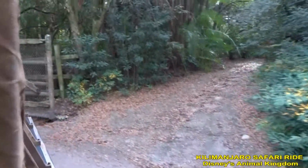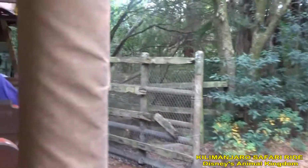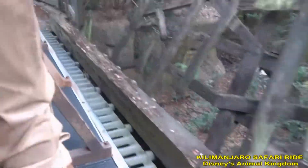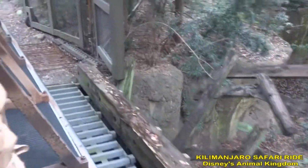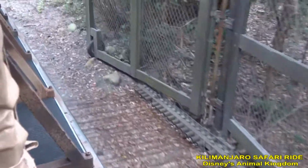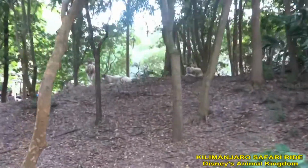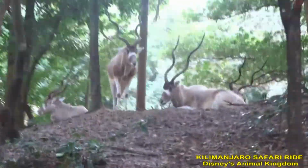Alright, over this bridge here, we'll be entering a newer expansion of the resort. I do see some animals. Take a look here. Right up on this hill on the left, these white antelope with the beautiful spiral horns are called addax. Spelled A-D-D-A-X.